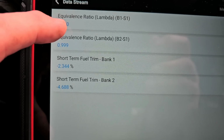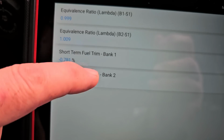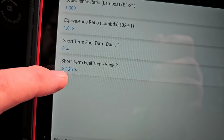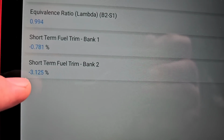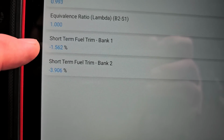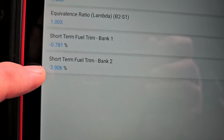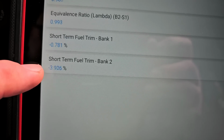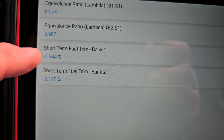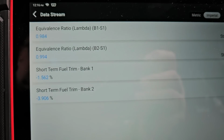The equivalency ratio from both bank 1 sensor 1 and bank 2 sensor 1. Short-term fuel trim from bank 1 and short-term fuel trim for bank 2. If you notice, bank 2 is already pretty far on the negative side here, whereas bank 1 isn't. Why is that like that? I'm not quite sure. Could I have a bad oxygen sensor? That's possible. I don't know. Because that should be somewhere around what that one's doing, but it's not. So, just wanted you to see that.